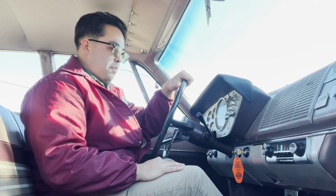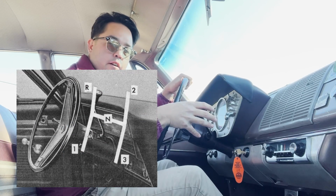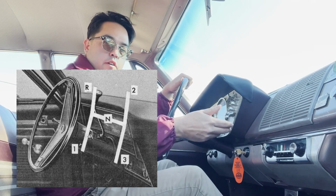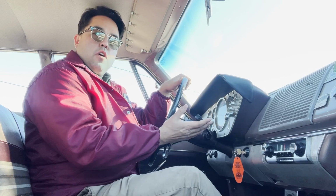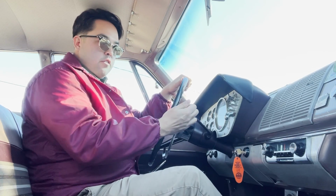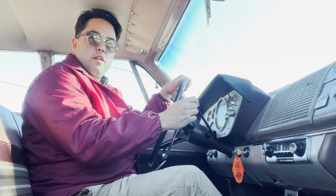This 62 Plymouth is equipped with a 3-speed manual transmission on the column, stick shift. In order to get into your different gears, you still have an H pattern. So reverse and first is on one, and then second and third is on the other. In order to get into different gears, you'll push the clutch in, obviously. To go into reverse, you'll pull the gear shift lever towards you and then go up, and that would be reverse. In order to get into first, you're still pulling it towards you and then down. That's first gear. In order to get into second, you'll just lift it back up towards neutral, and you'll see it automatically pops into the other range.